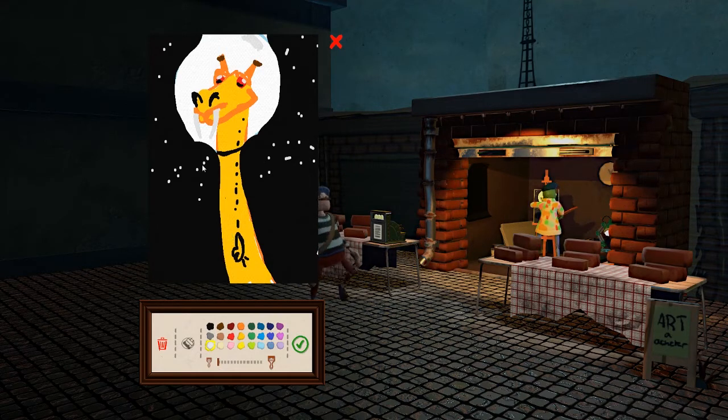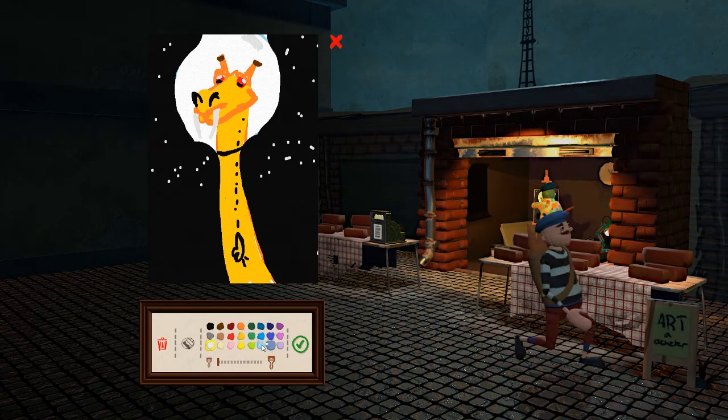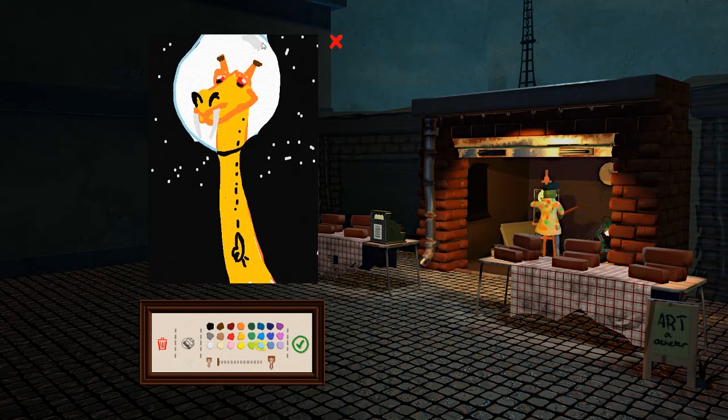Okay, looking real mighty fine, if I may say so. I think that this is going to be our next big hit. I'll do that. And we'll need to fill back in the... Oops, my hand kind of wavered there.